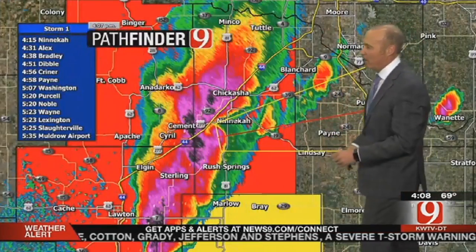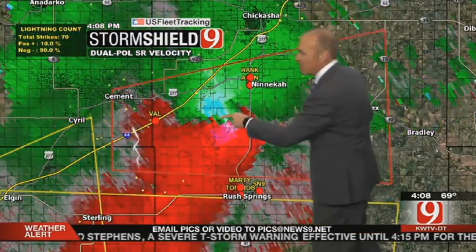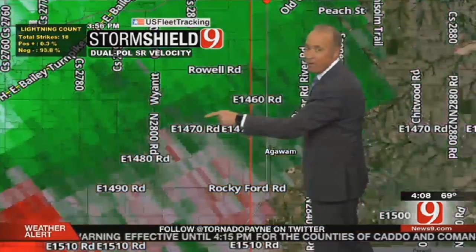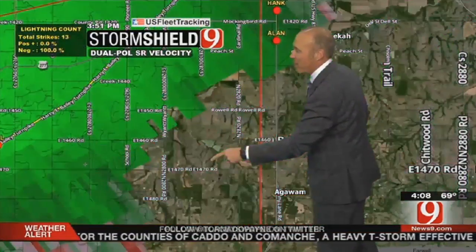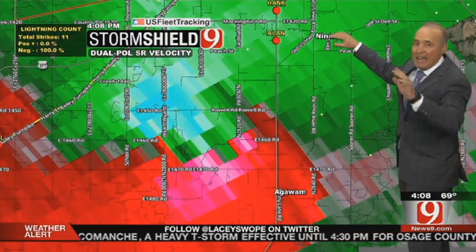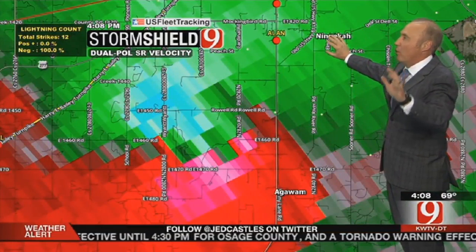Okay, look at that. Wow. Let's go back to velocity data on Storm Shield 9. We'll come back to the storm track here in just a second. Look at this. Holy moly. That's going to be an intense tornado, folks. A minimum of an EF2 tornado now headed almost due east. You folks in Ninnekah, it's too close to call. You need to go to your safe spot right now.